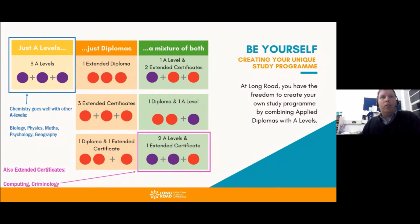Long Road gives you the opportunity to design your study program in whatever way you like. So you can combine any combination of A levels that we offer, and you can combine them with diploma courses as well, or extended certificates. And that's summarised on this slide. So the A levels are shown as purple circles, and the diploma courses and the extended certificates as red circles.